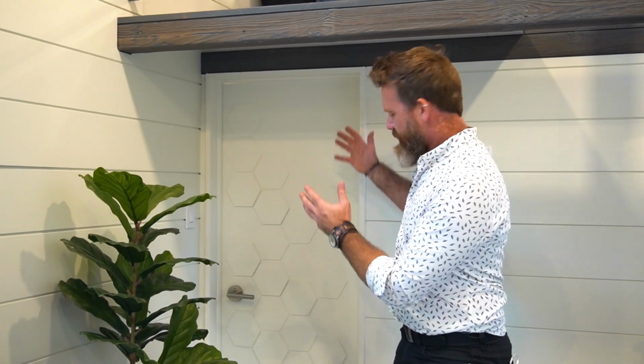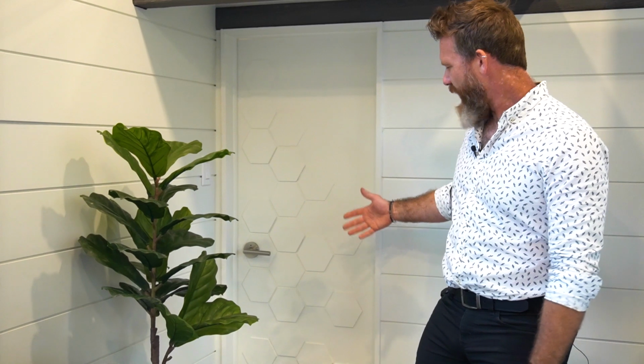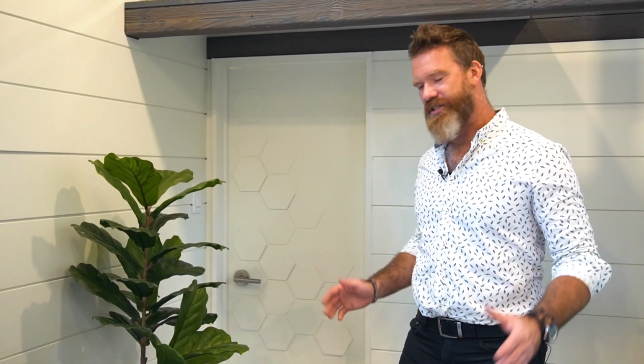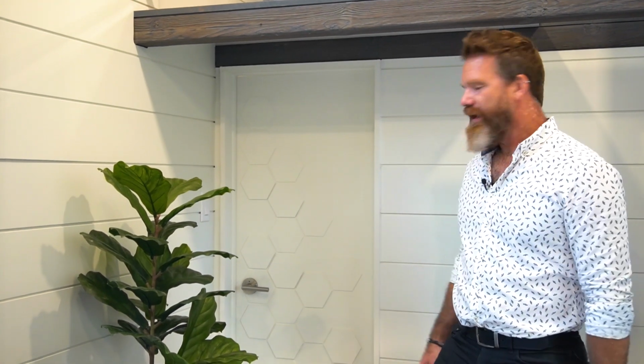The clients, Jeff and Steph, gave us free rein over the bathroom door to try to pull things together. So what Joanna and I came up with is this cool hexagon pattern of alternating depths, 0, 1/8 inch, and 1/4 inch MDF hexagon squares that we cut out ourselves and glued and nailed to a flat panel door and painted over. And we get this really cool effect.